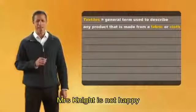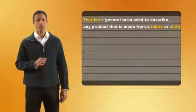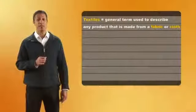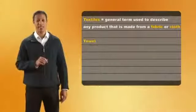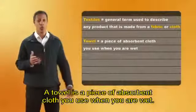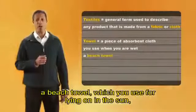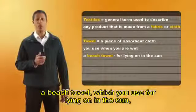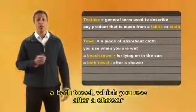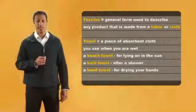Mrs. Knight is not happy, and Chloe needs a lot of patience to deal with her. Do you remember what the first thing Mrs. Knight complains about is? The towel, right. A towel is a piece of absorbent cloth you use when you are wet. There are many types of towels, including a beach towel, which you use for lying on in the sun, a bath towel, which you use after a shower, and a hand towel, which you use for drying your hands.